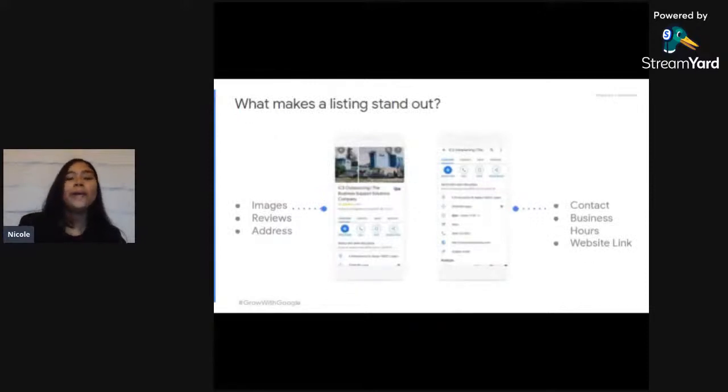So now let's run through what makes a listing stand out. Now there are a number of factors which affect whether we choose if a business is trustworthy or worth visiting. Images. See what it looks like. Reviews. What are people saying about it? The address. Is it a place that actually exists? Contact, in case you need to make or cancel a reservation or check if it's open. The business hours, when to visit if they do decide to. Make sure to keep this information updated. Website links. A web presence is basically to confirm that this is a legitimate business.